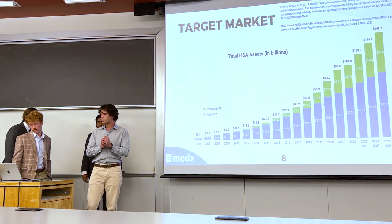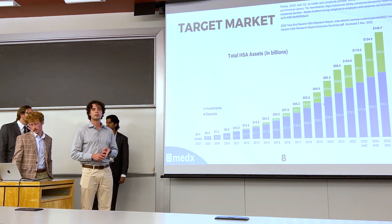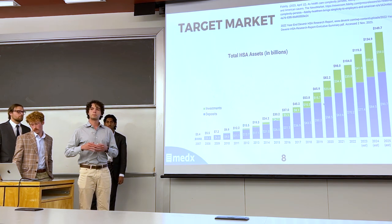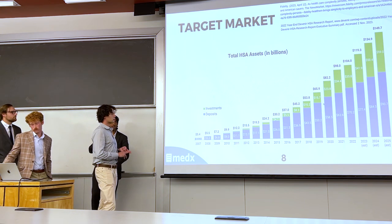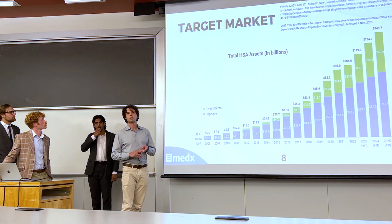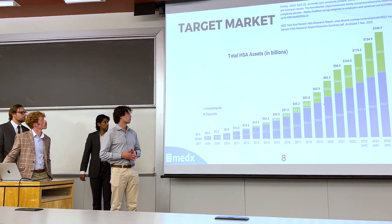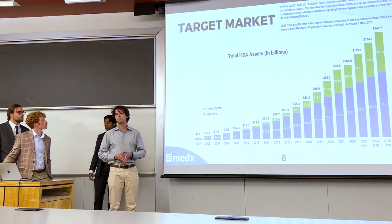Ultimately, we have access to approximately $34 billion via withdrawals every year once we expand beyond Fidelity. Fidelity accounts for approximately $5 billion of these withdrawals, and after accounting for our additional 38% target market, we're looking at a total addressable market, or total serviceable market, of $2 billion.